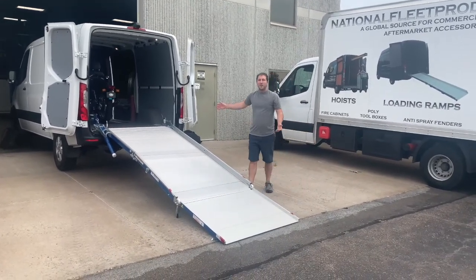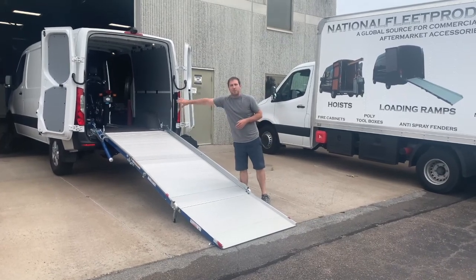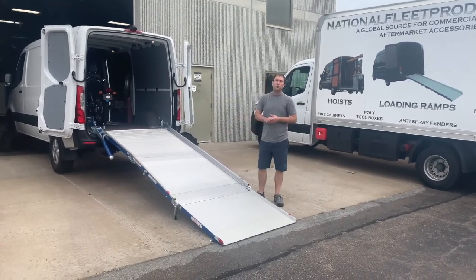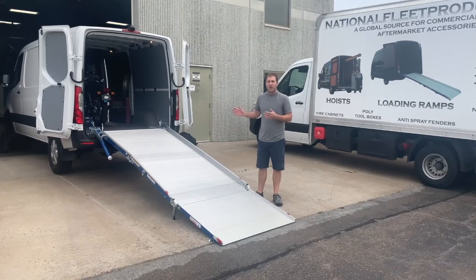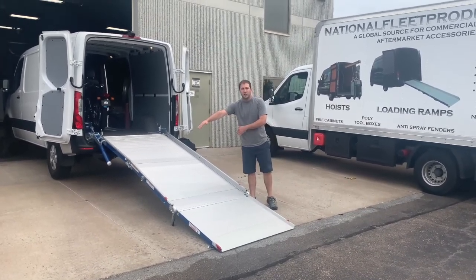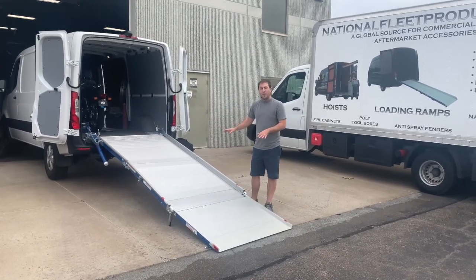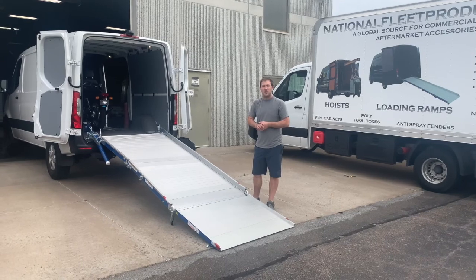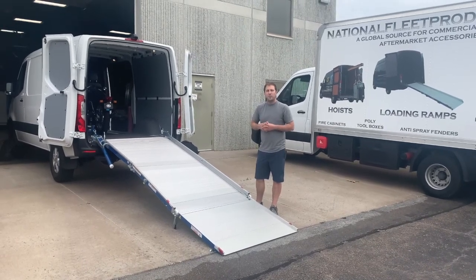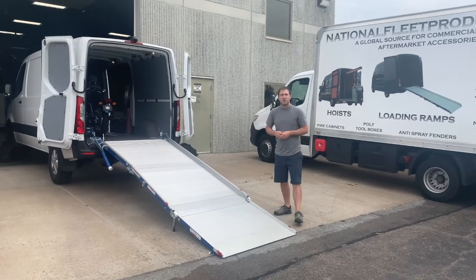Just like that. This is a spring-assisted loading ramp. The spring is contained in that blue cylinder on the side. It makes this ramp super easy to both deploy and stow. This 3-section ramp gives us a 47-inch free and clear with 126 inches overall in length. This model happens to have an 880-pound capacity, but we can provide ramps with up to a 3,300-pound capacity. Let me show you how easy this is to store.